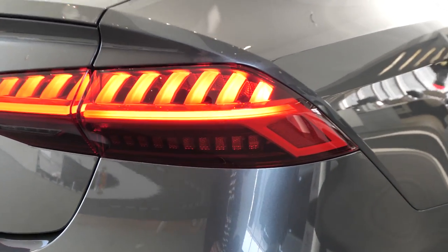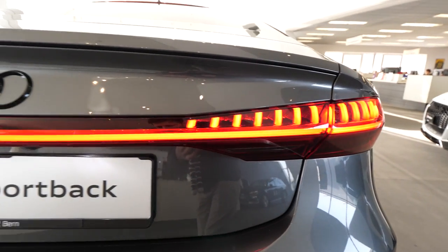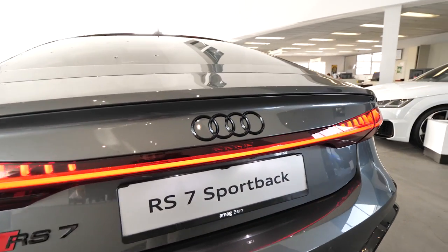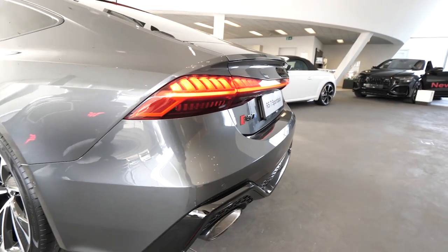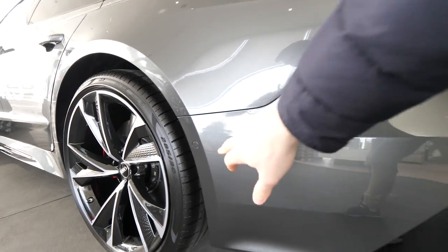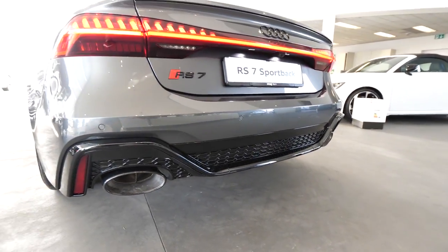Gorgeous, really gorgeous. And this tail light, guys, this LED light in the back looks phenomenal. I don't know about you, but I love it. I love the way they look. Also the Audi logo in black, every line looks great. Gorgeous car, very nice lines. And also six parking sensors in the back, of course, as expected.